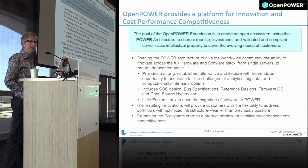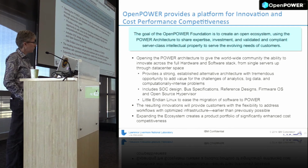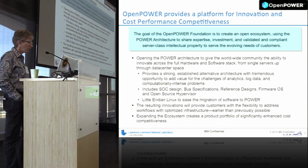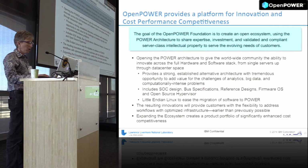I found a quote from Dave Turek at IBM who said, "We could not have bid for Coral without OpenPOWER. It would have cost us hundreds of millions of dollars and taken us years." Livermore and Oak Ridge are really hoping to see OpenPOWER succeed long term. OpenPOWER benefits IBM, it benefits us, and the ecosystem that we're helping to build through Coral will benefit a much broader community.